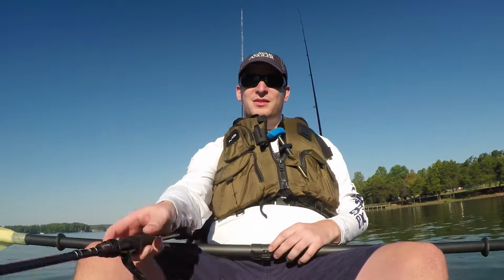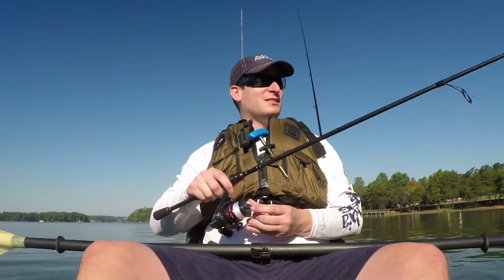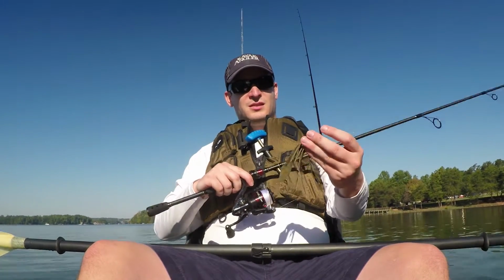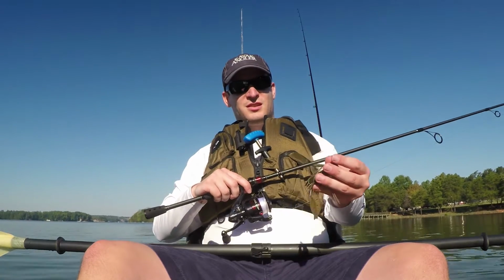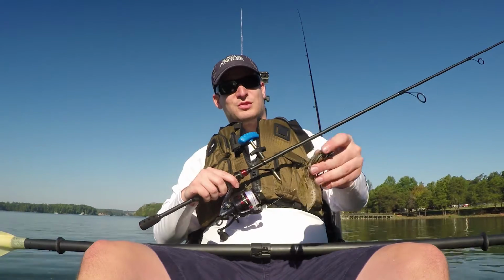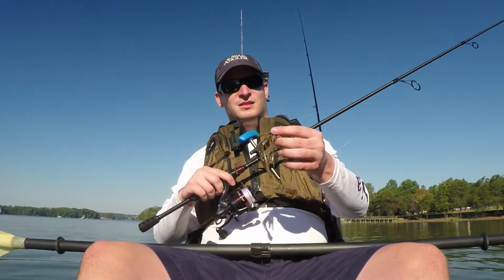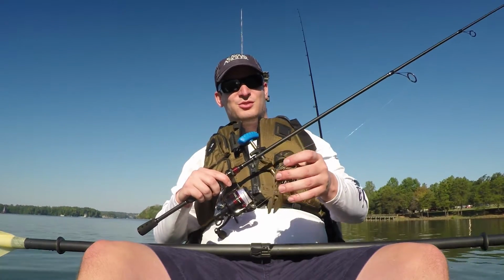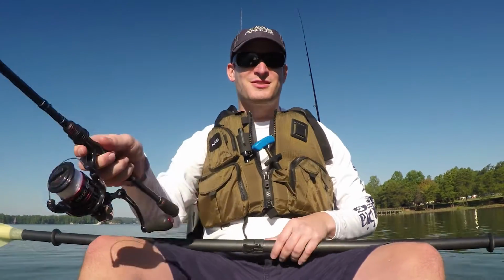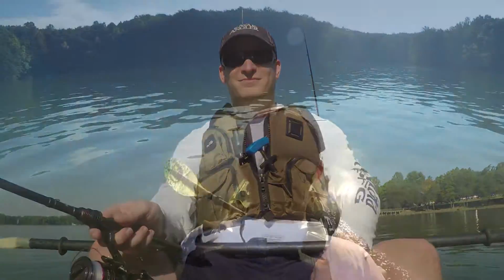The lure I'm starting out with is the one I've been fishing a lot lately. It's the green football jig here, 3/8 ounce with a green super chunk Zoom trailer on it. I've had a lot of luck with it and I really enjoy throwing it, so see if they like it here. It's my first time fishing here, so see what we can find.